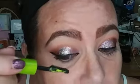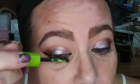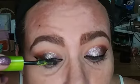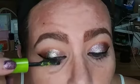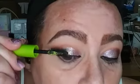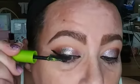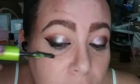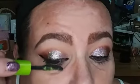It's definitely doing some good. Let's try this little inner. No. Okay. I don't know if I'm going to like that inner corner top part. And I touched my upper eye. Always let that dry, and then once it's fully dry, go in with a spoolie and just kind of flake it off.